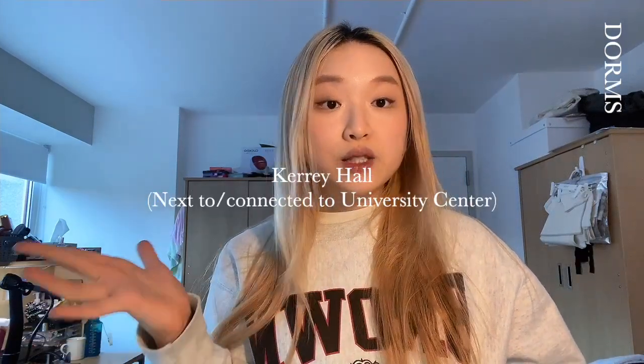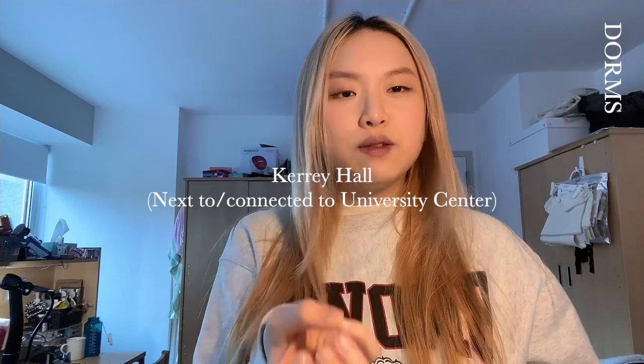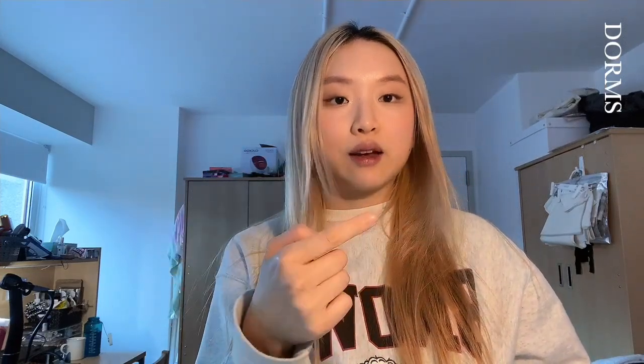The closest one, and the one that I would personally recommend for first years, probably Cary, because I think Cary is right next to the University Center. It's not even right next to, it's above the University Center, so it's even better because you get to directly just go to class. You can wake up 5 minutes before class and you won't be late, except for the fact that elevators here are very slow.